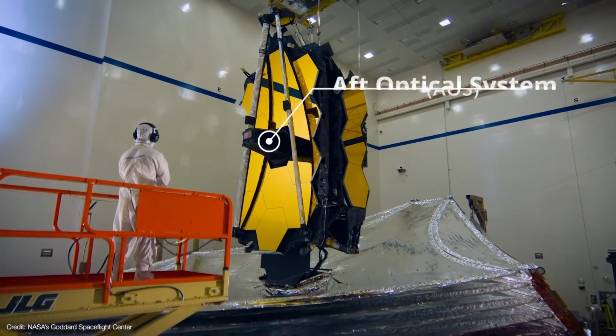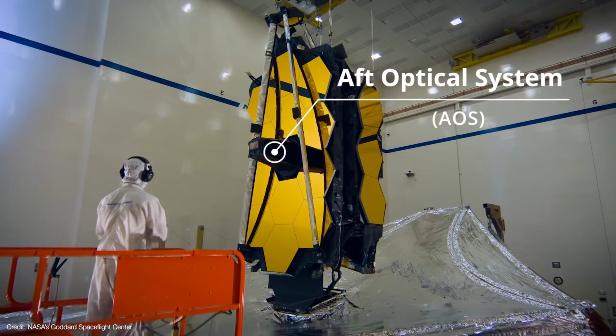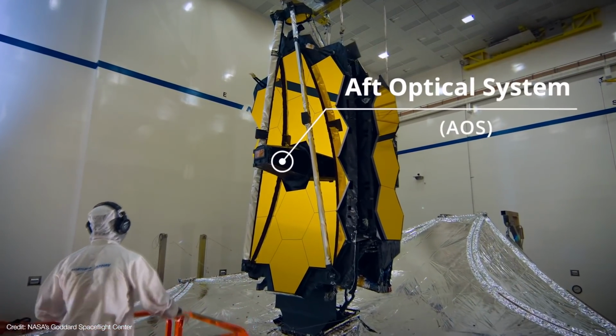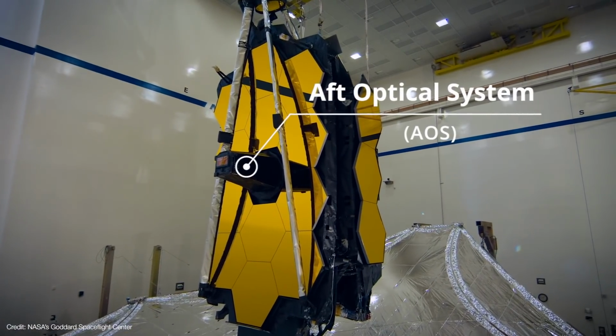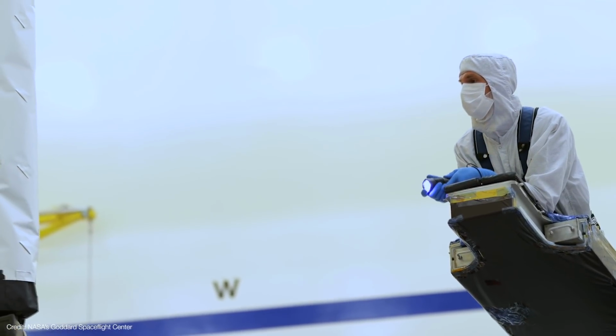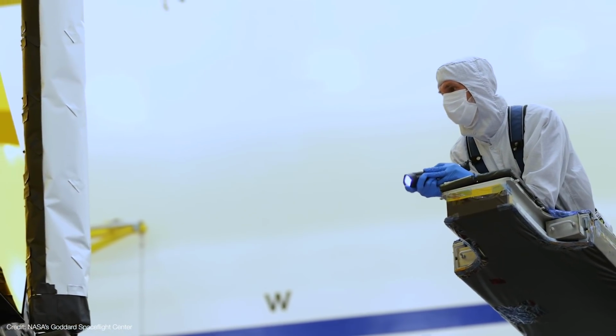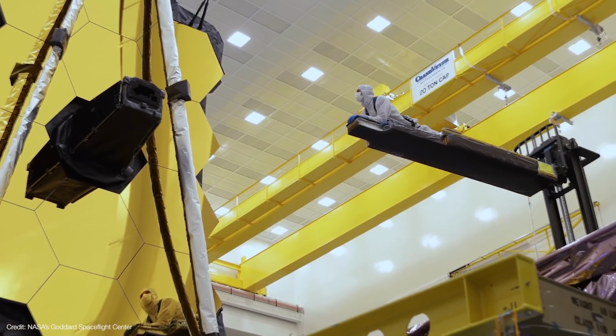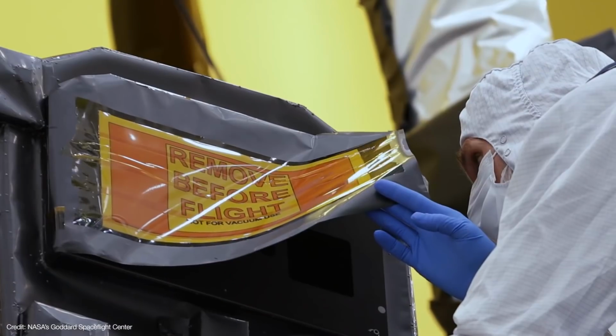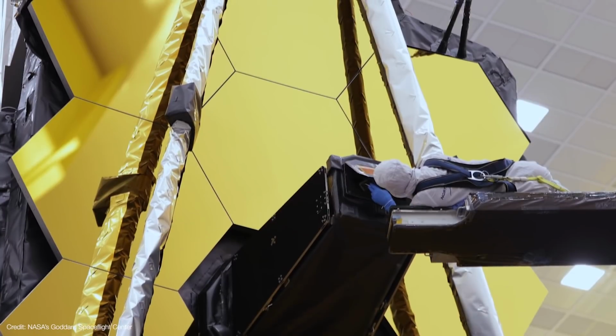The cover was on the front of the Aft Optical System, or AOS. It houses the tertiary and fine steering mirrors that send light off to the instruments. The AOS's cover was there to prevent any stray light or anything else from getting inside while they were working on the telescope. So, on June 7th, one man had the coolest job in the entire world. He flew up to the AOS while riding a diving board raised on a super tall forklift. After inspecting everything, he carefully removed the cover.